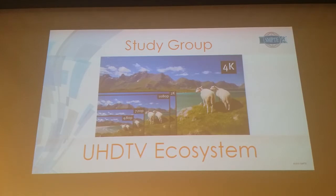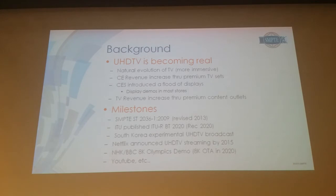And as we've heard from CES, 4K has really taken off in a way 3D didn't. And because it's an evolutionary technology, it's probably going to live and live well. So it's becoming real. It's really a natural evolution of television. It's just a times two multiplication of resolution horizontally and vertically, and possibly frame rates too.